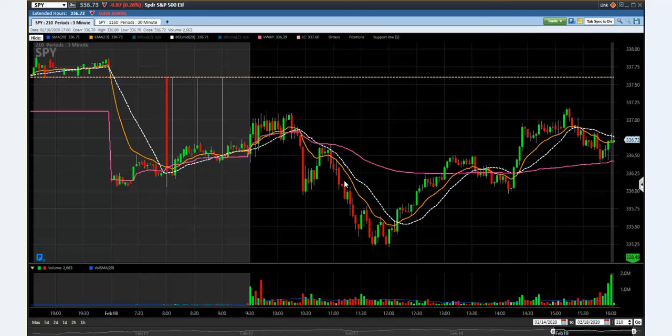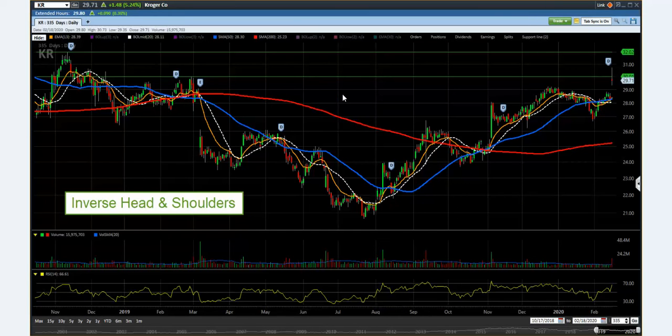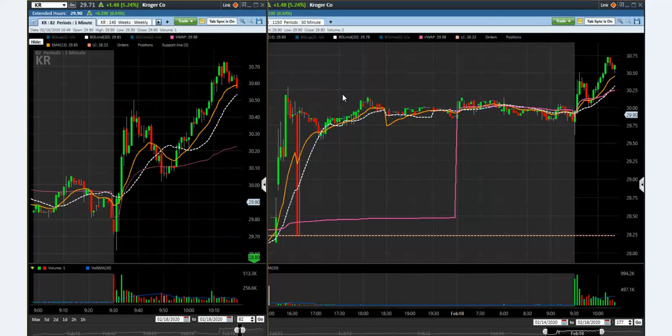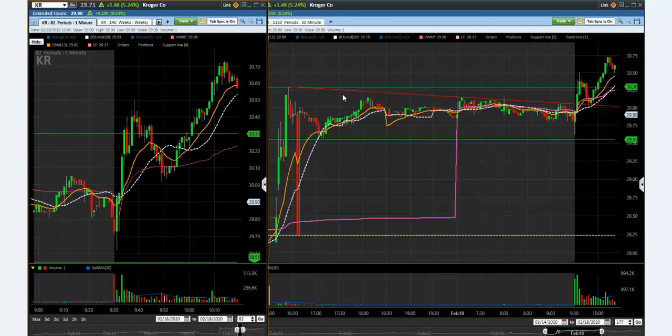But if you see here, when the market trended back down, it moved with the market. Okay, so the stock wasn't that great. So basically, when you trade this kind of formation, the retracement or consolidation breakout, you want to trade it with the market. Okay, so basically that is everything for this trade.